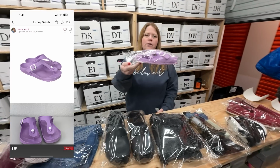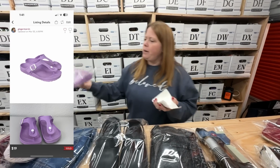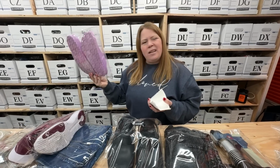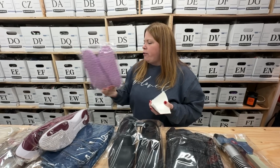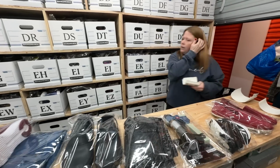Some Birkenstocks, like the little plastic ones from the bin, sold for $19 with discount shipping. I can usually get 25 to 30 for these, but these are women's size 5, so I did send a pretty low offer. They're also not in amazing condition. So. Yeah. A little on the smaller size. Yeah.